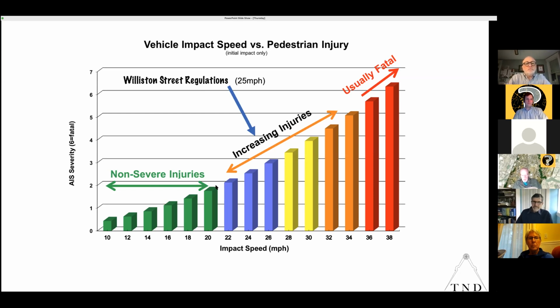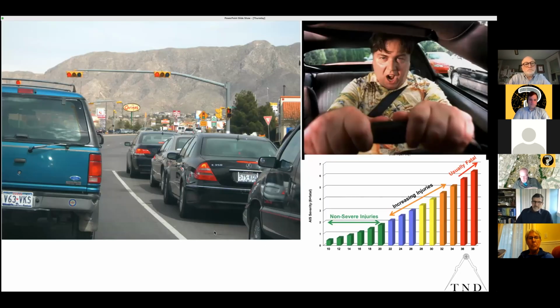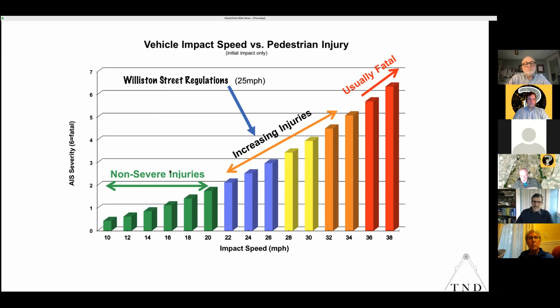What this tells you is that if a vehicle is traveling 20 miles an hour or less and there's an accident involving a pedestrian, and that pedestrian is struck by the motor vehicle, they're usually not long-term severe injuries. As that speed increases just a little bit, between 20 and up into the early 30s miles per hour, injuries increase dramatically. Up until when you get up to around only 36, 37 miles an hour, it's usually a fatal collision. So what does that mean?